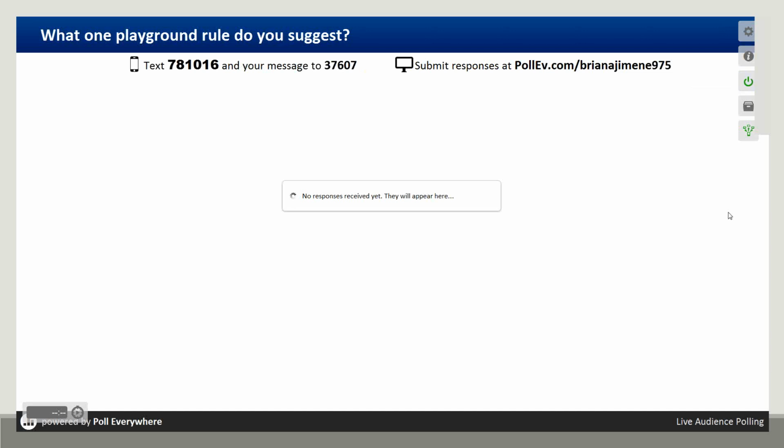On your screen, you see text 781016 and your message to this number. Brianna, the number is 37607. So you are going to text, just like you're texting somebody's phone number, 37607. That's the phone number that you want to send your message to. In the message box, you want to put this first number, 781016, and then whatever the rule is that your group decides. Once you send it, it will appear here on our screen.